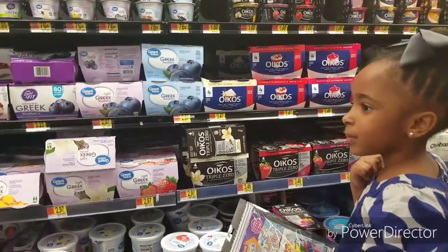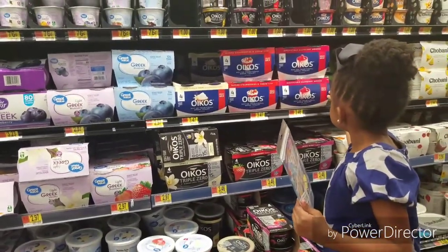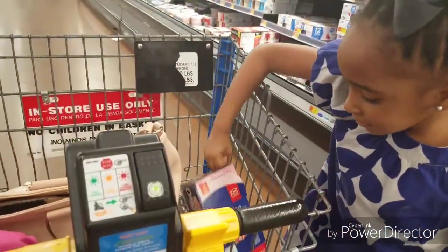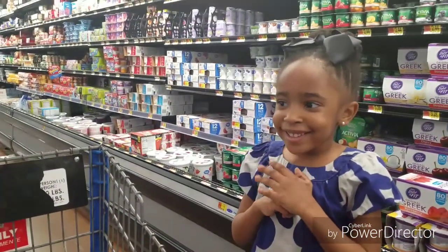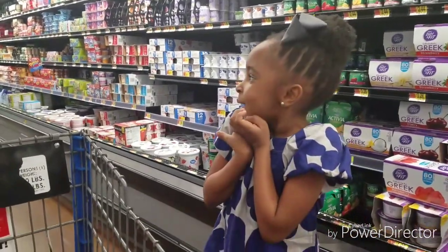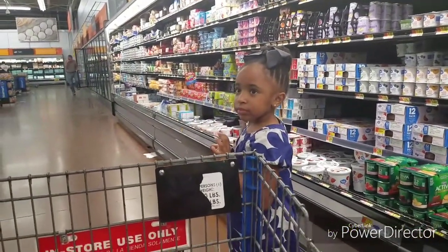So little Miss Kelly is getting her own yogurt. Yeah, she has to pick out her own stuff, you guys. That's all you need? All right, what else do you need? What else do you need? You got apple juice? Let's go get some. Don't you have apple juice? Yeah. Or no? She has some. Yeah. Okay. What else do you need, Kelly?